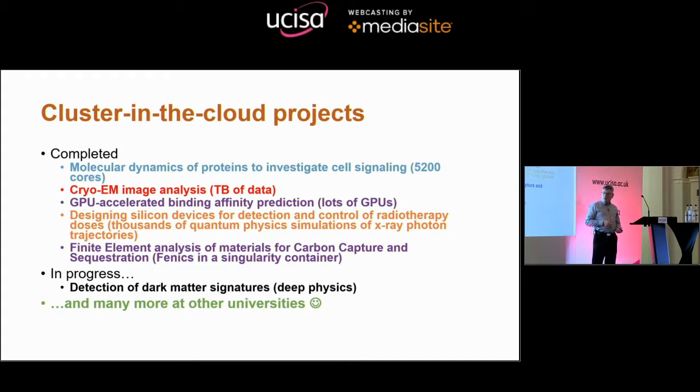We are also working with researchers in the LZ consortium who are looking for dark matter. So a wide range of subject areas we can deal with on our system.